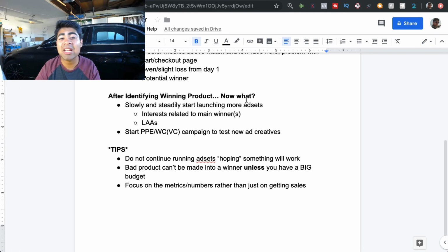Facebook is not some magic machine where miracles happen all the time. It is a data-based machine. So if the data is telling you that the ad set or the ad itself is starting to die out, you need to take action against that, not just hope and pray that something works. This is really an easy way to just empty your pocket and lose all of the money that you made unnecessarily.